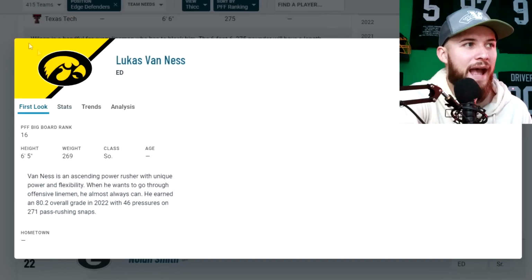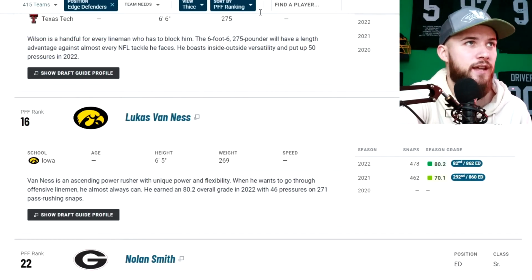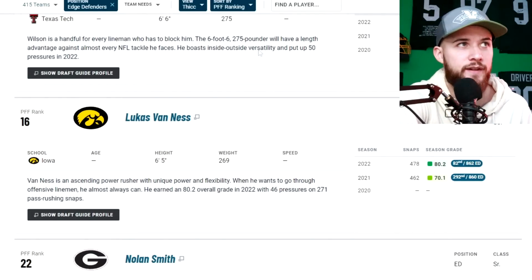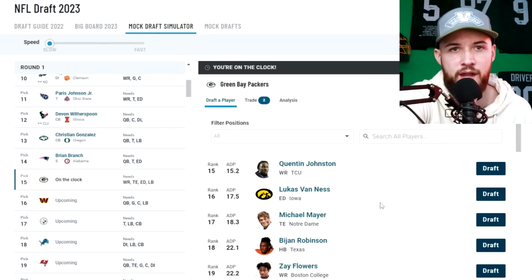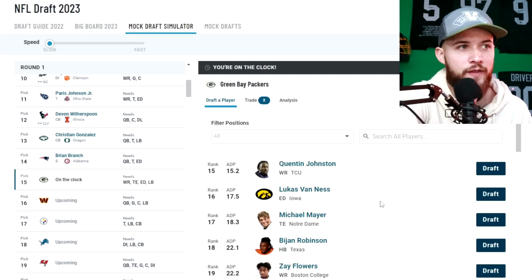Overall, just a very powerful edge player, and I feel like he would be good for the Packers in terms of the pass rush and also for run defense. I feel like he can do both of those things. Being 6'5", 269 pounds fits that Packers mold at edge. Getting him in the building to pair with Preston Smith, Kingsley Enagbare, and then once Rashawn Gary comes back, having a really nice rotation of edge players, I think, is key. So with this first pick in this mock draft, we are going Lucas Van Ness, edge out of Iowa.